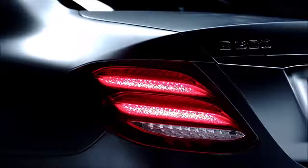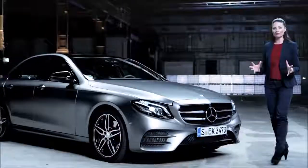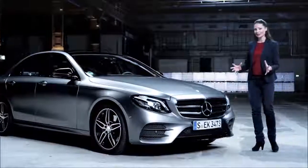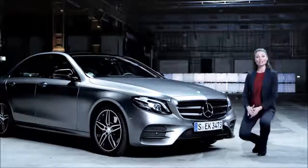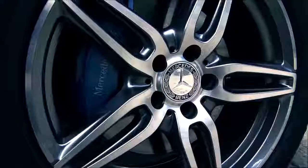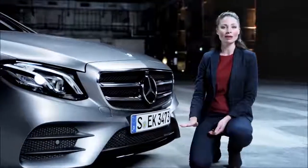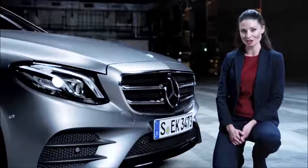3 trim lines are available for the E-Class, namely the Exclusive, the Avant-Garde and the AMG line. The AMG line exterior creates an even more powerful and sporty presence. This convincing package features the AMG front skirt, the integrated Mercedes star, AMG alloy wheels, and the 15mm lower Agility Control suspension.